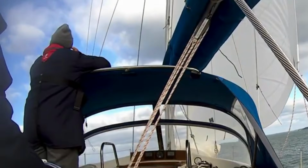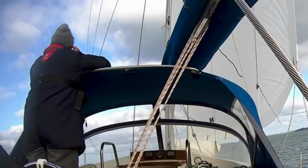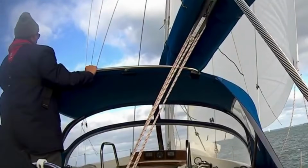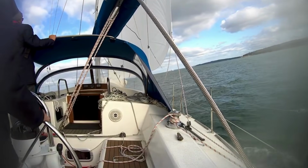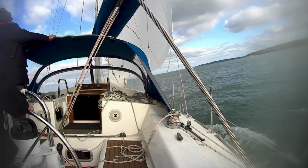The wind's holding up and we're well on our way back to Gosport and the end of a really perfect day's sailing. This is the last part of our first year with Zephyr IV. I hope you've enjoyed sailing along with us. It's been fairly trouble-free and the good ship Zephyr IV has looked after us as well.